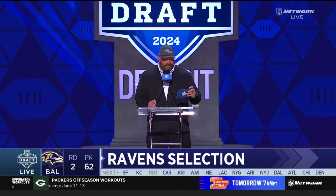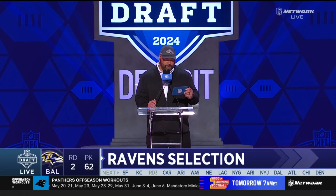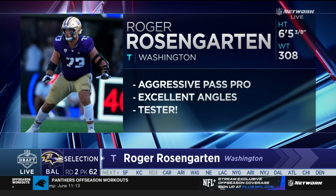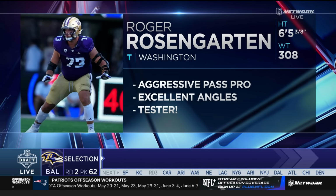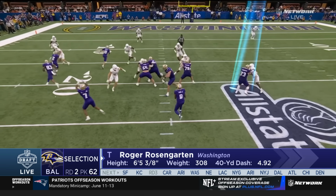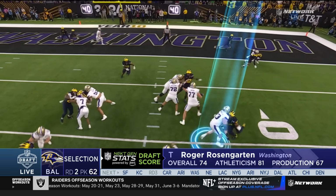With the 62nd pick in the 2024 NFL Draft, the Baltimore Ravens select Roger Rosengarten, tackle, Washington. That's the 5th offensive player from Washington that's got drafted already. That was a big-time program they had last year, especially on that side of the ball. Really aggressive in pass protection. He tested outstanding. Ran a 4.92, so a sub-5 flat 40. Played that right side, protecting the blind side of the left-handed quarterback there in Michael Penix.